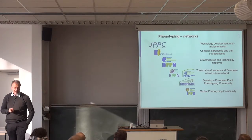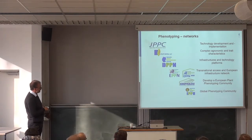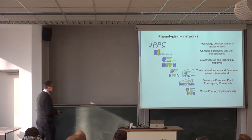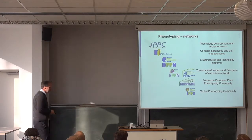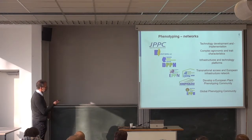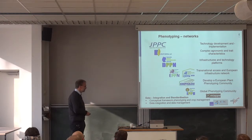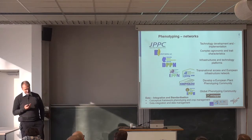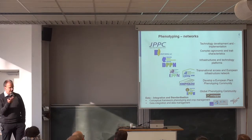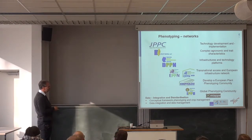That's an S3 infrastructure. I also will give a few things on that. And then we have the IPPN, the Global Phenotyping Network, where we are collecting most of the actively phenotyping institutes globally into that kind of community. That's a different thing again. And then data integration standardization. This is also part of the reason why we have all these networks, because obviously standardization is key if you want to exchange data. And therefore we have pretty strong activities there at the moment on the global side.